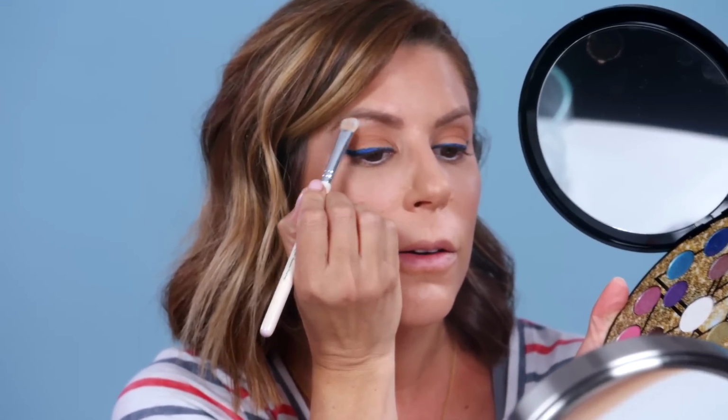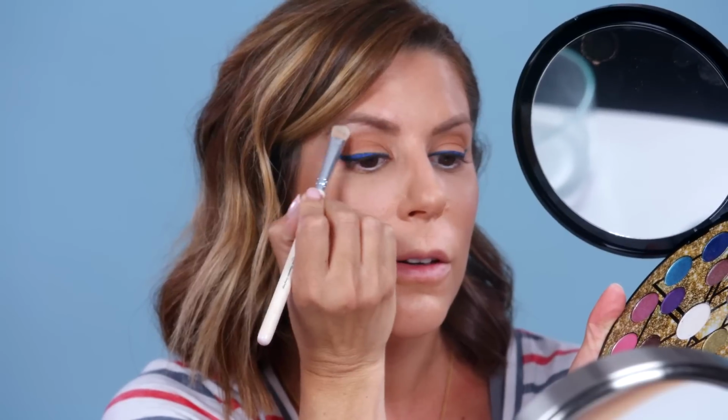So I just did the white in the inner rim at the bottom there. That's just kind of to open the eye and make the blue look a little bit brighter. Because it's here, I'm gonna take just a little bit of this white right here, and just go under the brow. This palette's perfect for this look. And for a million other looks. That's the thing that's really cool about this palette, is that they have the neutrals in here and the fun colors, so you're getting a little bit of both. Okay, so there you go.